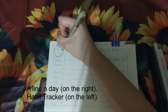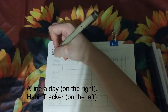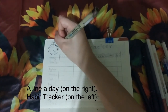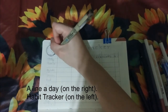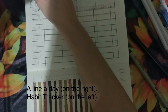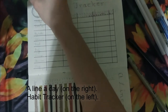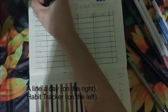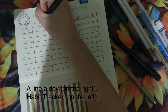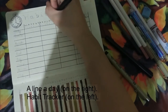I'm writing in the numbers. Not just dates of the whole month, but also the numbers on the clock face. By the way, there are 30 days in November. And now I'm writing the initials for the days. M for Monday, T for Tuesday, W for Wednesday, T for Thursday, F for Friday, S for Saturday, and another S for Sunday.